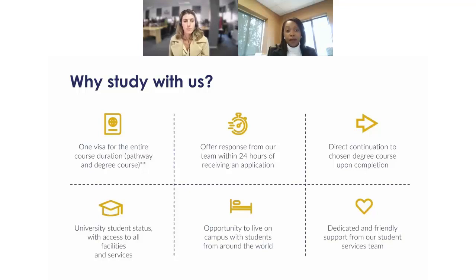So if you do make your application, say with Amy from Sable, she will send all your documents through. And within that short period of time, you will get an offer response so that you can plan. I did mention before that it's direct continuation. So when you choose to do business, you go into your business degree. If you choose any health science or biomedical science, you go straight into that degree of your choice.